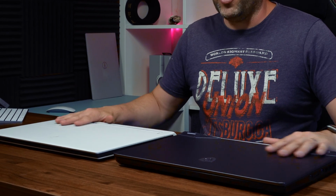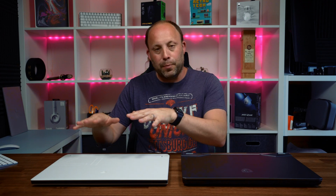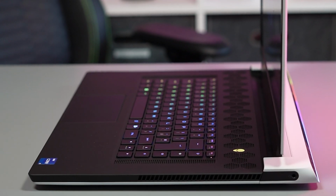Now looking at the build and the materials of these laptops, I've got to give the nod here to the Alienware X17, as although these are both solid machines with no creak, the Alienware X17 is slightly more premium feeling with more premium materials. It's got a sturdier hinge and there's a lot less plastics in this build than there is on the G76.